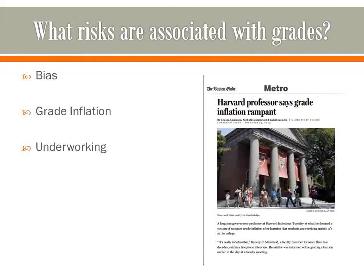Now, the last 2 points are actually related to motivation. I'm trying to differentiate between the 2 of them here. In the first part, underworking, this actually comes directly from that conversation we had in the forum about rubrics and grades. I really liked what Gina did, and this actually inspired this part of the presentation. A student who meets all the qualifications, or all the expectations for an assignment, does not necessarily get the full points for it.